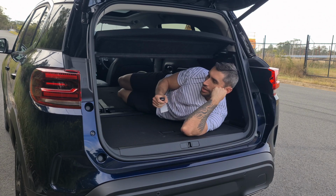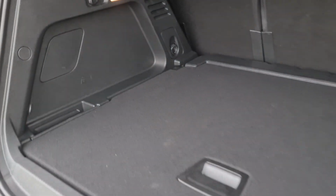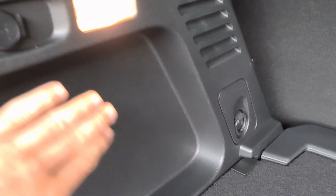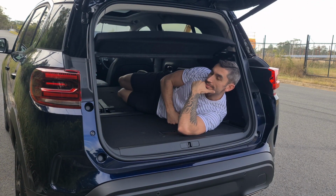The boot in the C5 is plenty big enough with the seats up, but with them down you have 1600 litres of boot space, which is almost enough in here to lay down and have a nap. You do have anchor points in the corner, a 12 volt socket, and plenty of room in here. You have a button on the key fob to close or a button on the tailgate. How good?